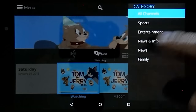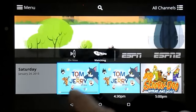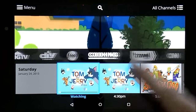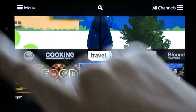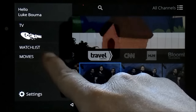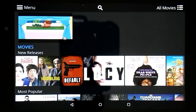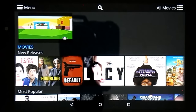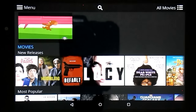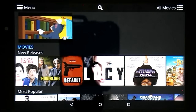You can go up here and select the different packages again, just like you could on the Roku. You can scroll through the different channels if you want them all. The menu in the top left will bring up your different options, movies. You can go into your on-demand section here and rent something just like you would on your Roku. So, highly recommend it on the Nexus 7 and Android phones. The app just works smoothly.